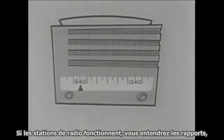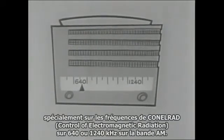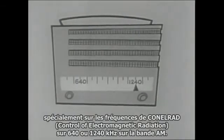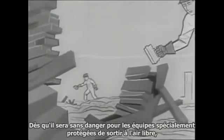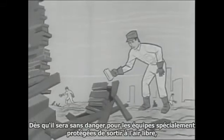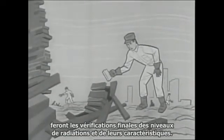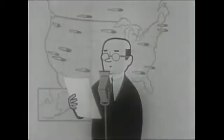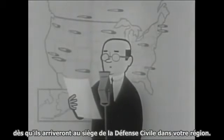If radio stations are operating, you will hear reports, especially on the Conelrad frequencies 640 or 1240 on your AM dial. As soon as it is safe for specially protected crews to get out into the open, these highly trained civil defense radiation detection teams will make a thorough check of radiation levels and characteristics. Those facts will be relayed to you by radio as fast as they come into civil defense headquarters in your area.